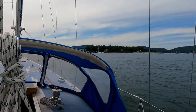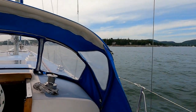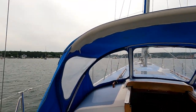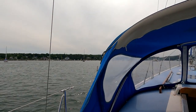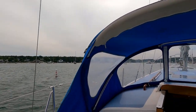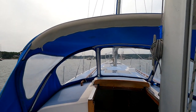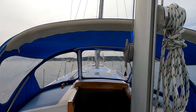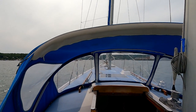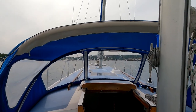Well, here we are motoring in. I'm going to pass pretty close by the schooner Heritage, so we'll get another look at it. And I apologize for the wind noise, but the GoPro doesn't have an external mic, so there's not much I can do about it with this camera. I should maybe buy one of the mods so I can plug my external mic into it. Anyway, in just a minute we'll get a close pass on the schooner Heritage, give you a better view of it.